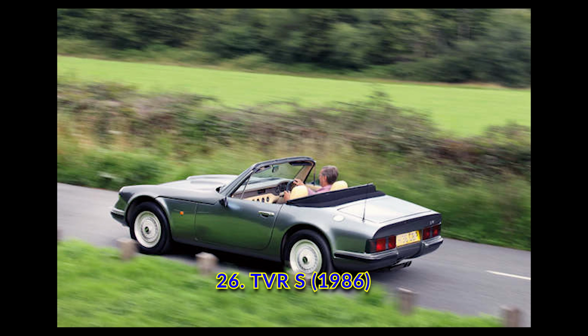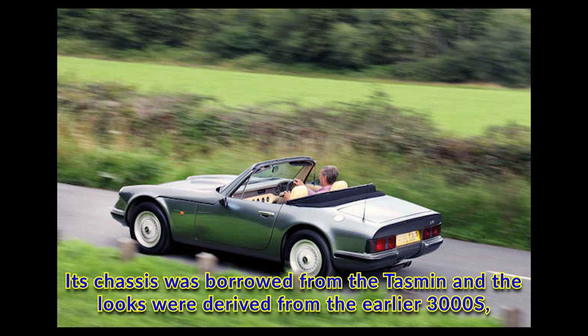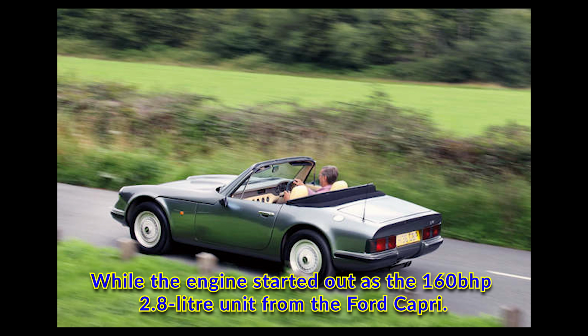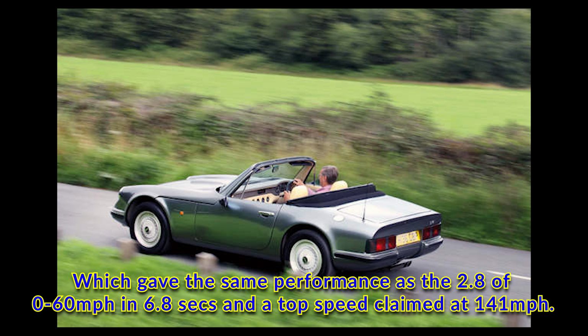26. TVR-S, 1986. The S was a clever marketing move by TVR to introduce a more affordable model while using existing knowledge from the firm's recent past. Its chassis was borrowed from the Tasman and the looks were derived from the earlier 3000S. While the engine started out as the 160 bhp 2.8-liter unit from the Ford Capri, the S2 was upgraded in 1988 with a 2.9-liter V6 as used in the Ford Granada, which gave the same performance as the 2.8 of 0 to 60 miles per hour in 6.8 seconds and a top speed claimed at 141 miles per hour.